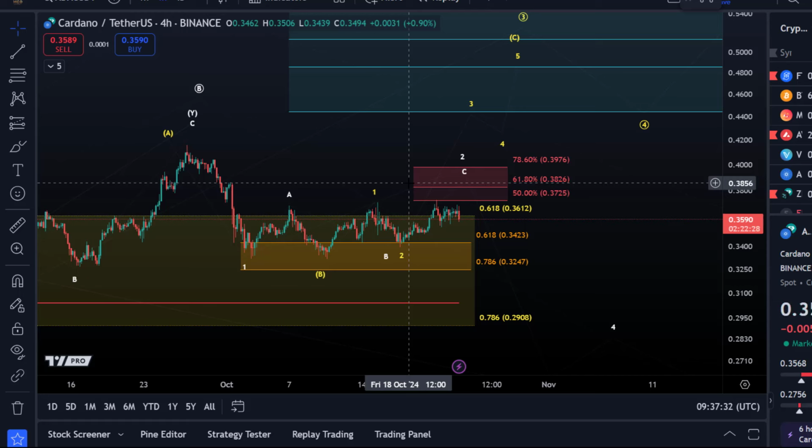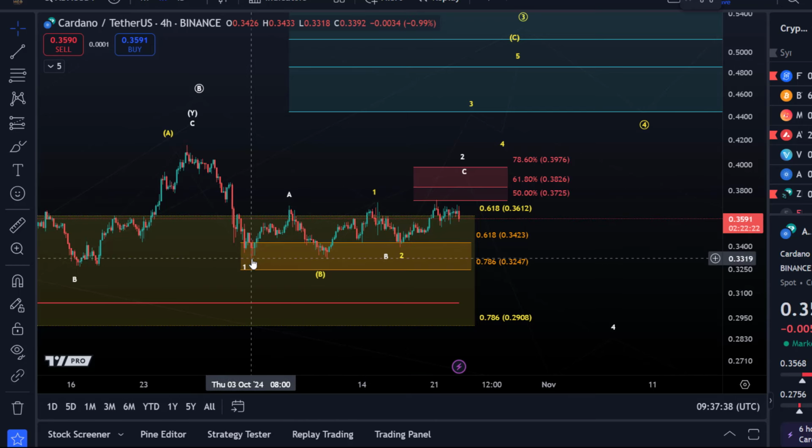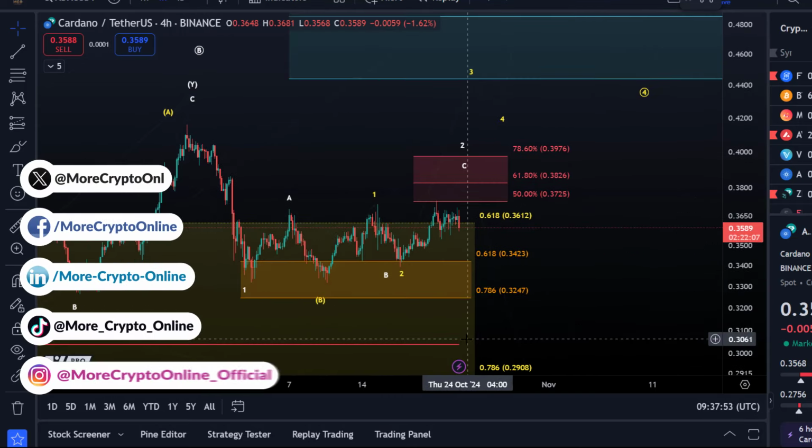On the ADA chart we are currently looking at this sideways consolidation which started on the 3rd of October. Not really anything significant, just sideways action. No upside breakout, no downside breakout, just sideways. And we see a little bit of a reaction currently to micro resistance, which isn't surprising. I mean, that's what they are for.